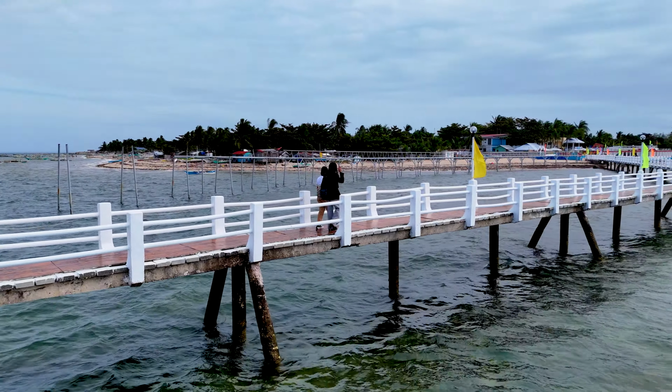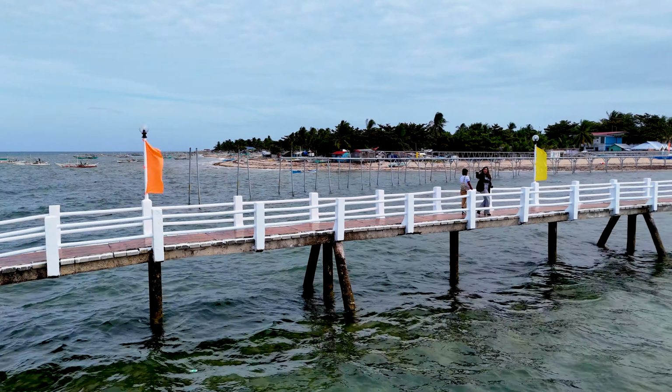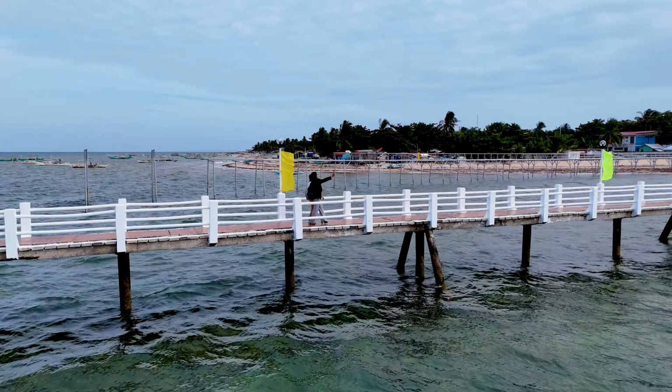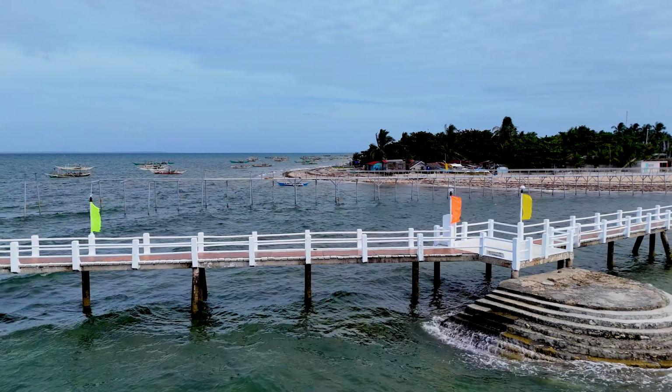In this video, what you're looking at is Kota Park, which is located in the north part of Bantayan Island, Cebu. This Kota Park has a nice boardwalk which is 200 meters long, made out of concrete and wood. This is a great viewpoint for sunset and sunrise.